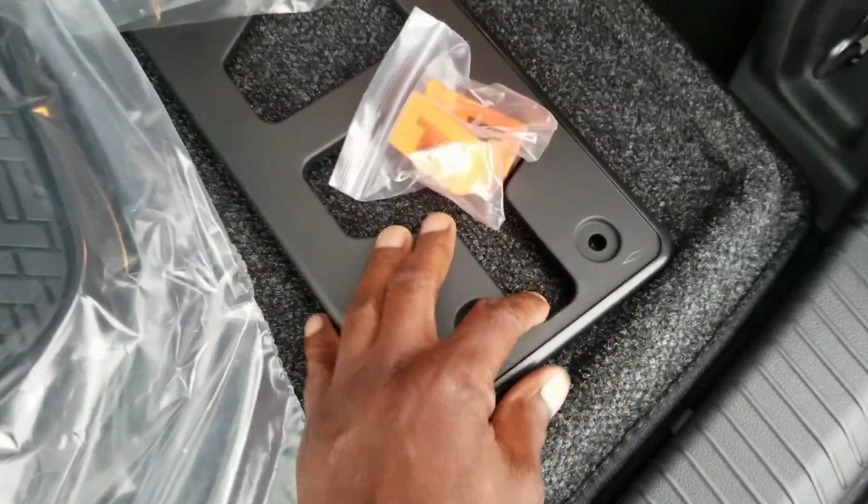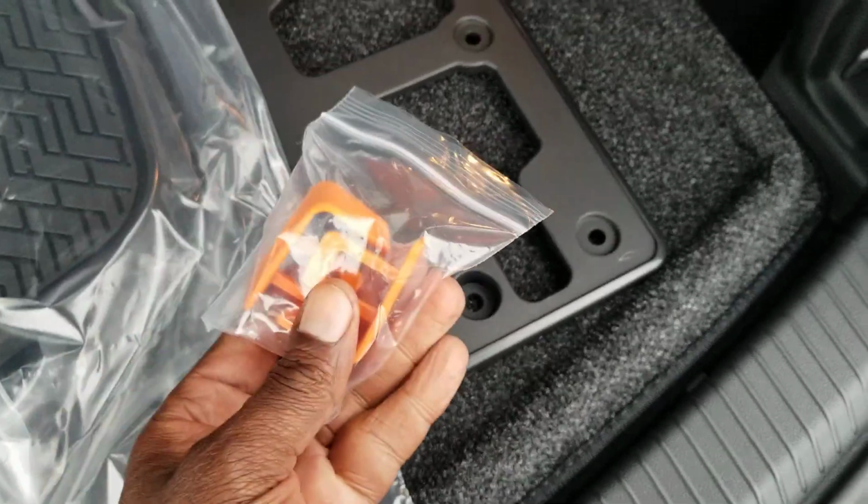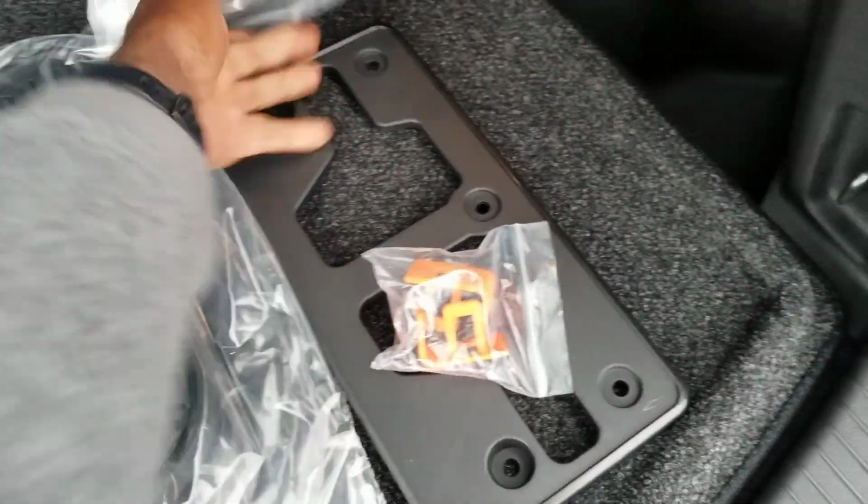Here's a look through from the back. This is your cargo cover right here. Also, you have monster mats right here. Front license plate here, which is installed by request on the car because we get out-of-state buyers that don't want a front plate. Seatbelt clip protectors there, and then cargo blocks right here.